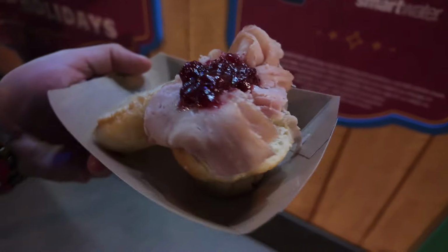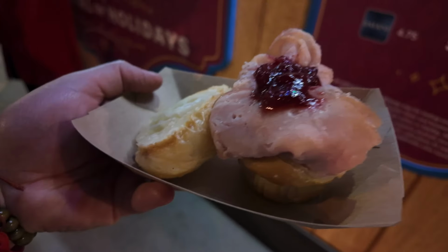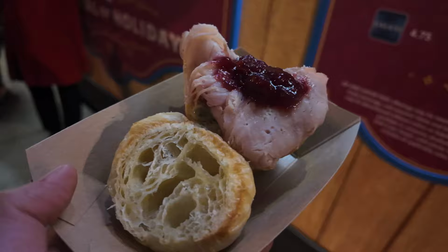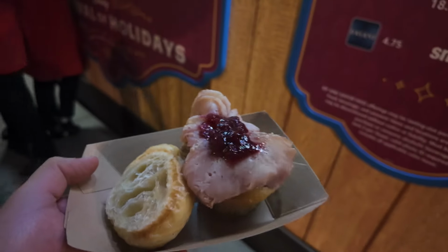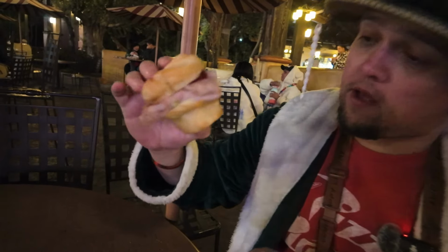And there it is. That's a good heaping amount of turkey, to be honest with you. That's a pretty good slider. A little cornbread. What is that? Croissant. It's a croissant muffin. Got the stuffing, cranberry sauce. It looks very delicious. Look at that. It's a real muffin. It's a real honest-to-goodness muffin. Interesting.